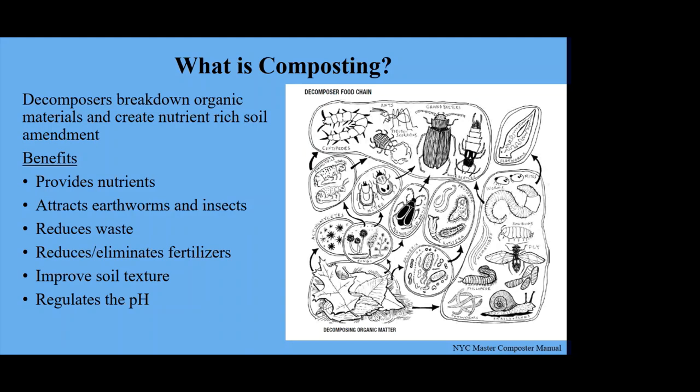So you can see from this graphic that there's many different types of decomposers like bacteria, fungi, insects, snails, centipedes, worms, all these things that make up the soil, and a lot of them will be in your compost helping to break down these materials.